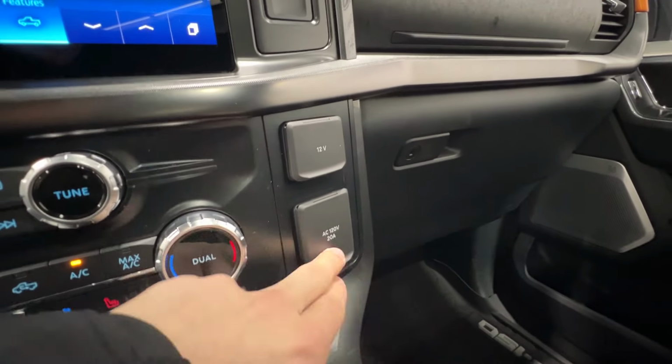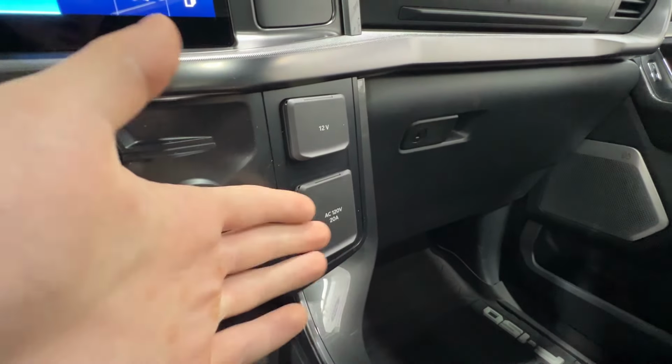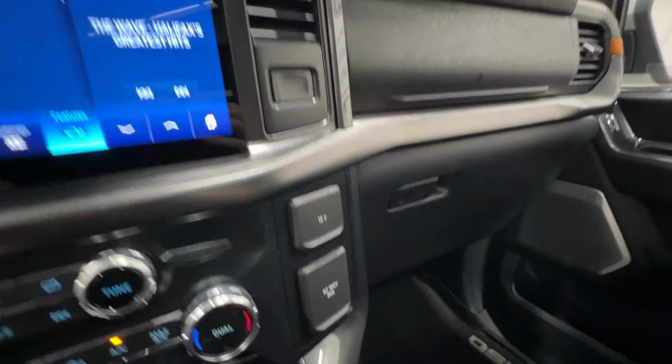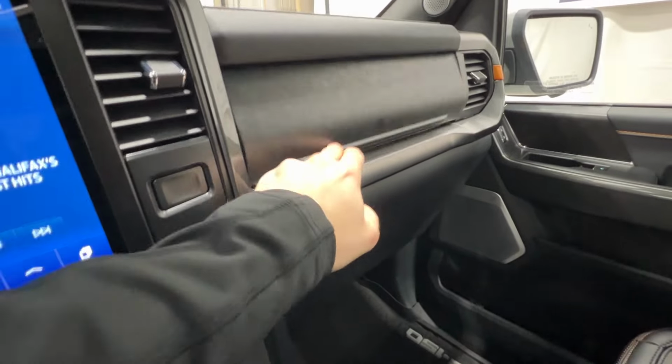And just like the bed of the truck, we do have more outlets. So there's a 120 volt 20 amp, which is basically what you would see in your house. And then we also have a 12 volt connector, so we can keep everything charged up with those ports there. We also have a dual glove box, lots of storage.